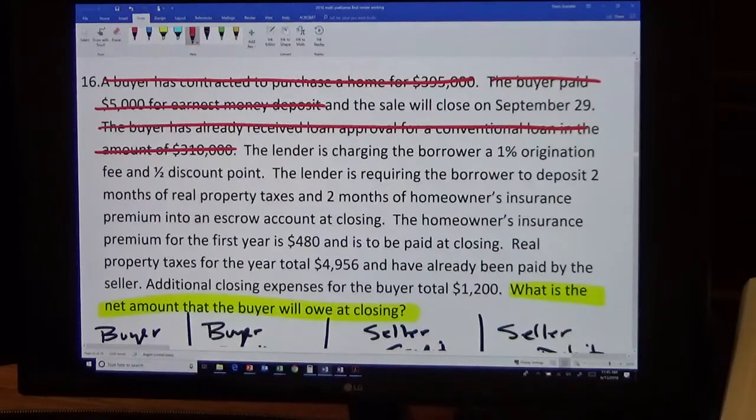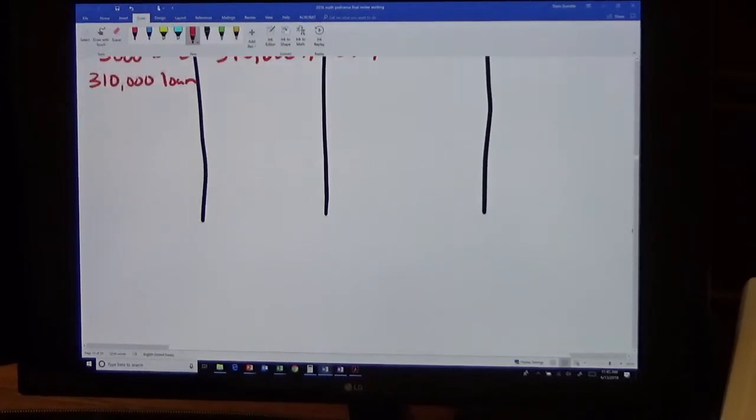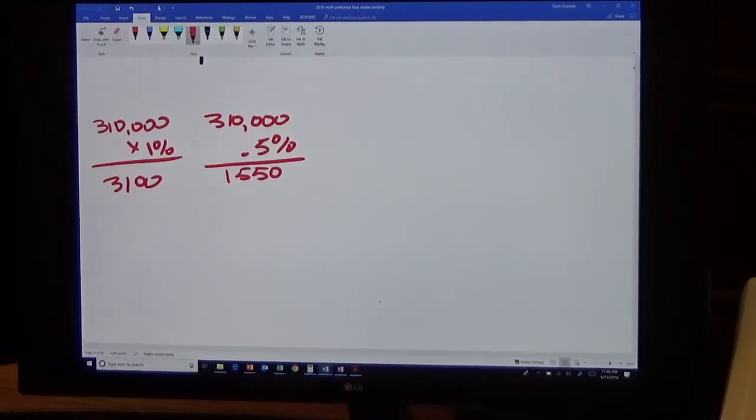The lender is charging the borrower a 1% origination fee and 1/2 discount point. Remember, origination fees and discount points are loan expenses, so they're going to be based on the loan amount. So we want to look at that $310,000 loan. And the origination fee is 1% of the loan. And the discount points are going to be 1/2%, so 0.5%. That's $3,100 for the origination fee and $1,550 for the discount points.